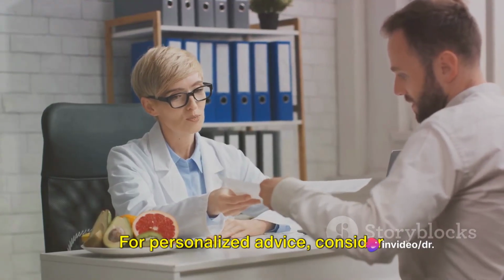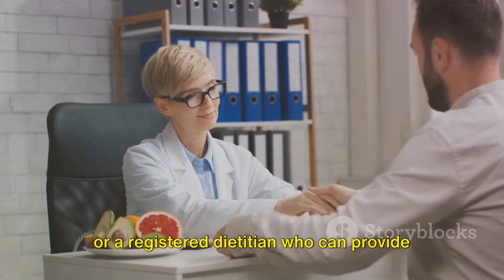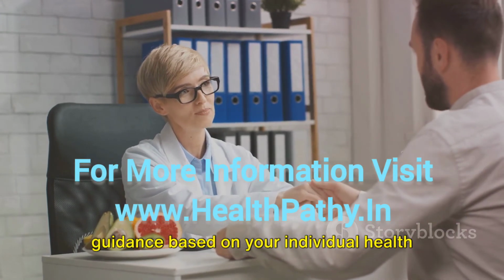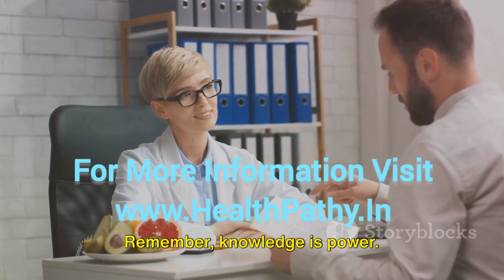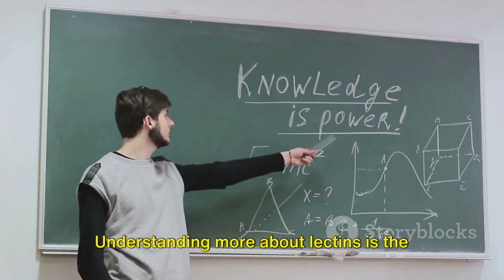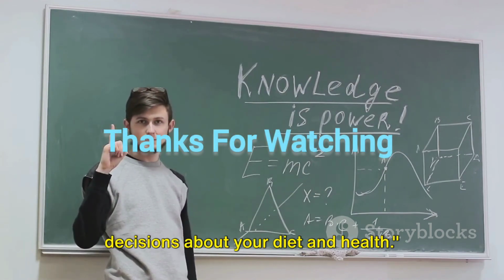For personalized advice, consider consulting with a healthcare professional or a registered dietitian who can provide guidance based on your individual health conditions and dietary needs. Remember, knowledge is power. Understanding more about lectins is the first step towards making informed decisions about your diet and health.